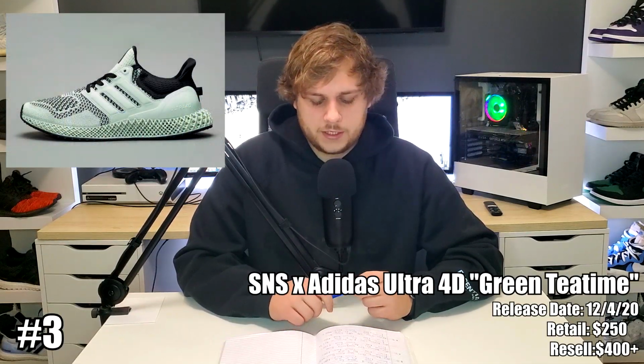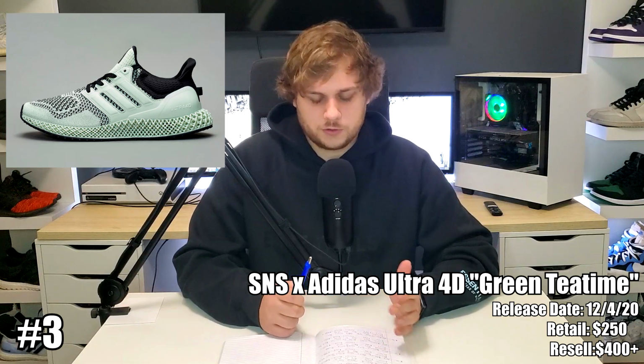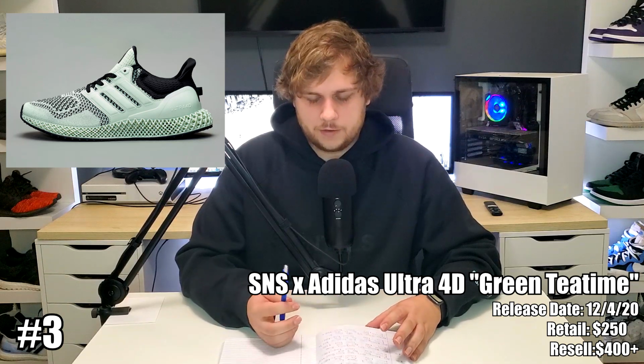All right, and then getting into the top 3. So at number 3, we have the Adidas 4D SNS Green Tea. This just released on December 4th, so it's super recent. For $250, it's currently reselling for about $400.